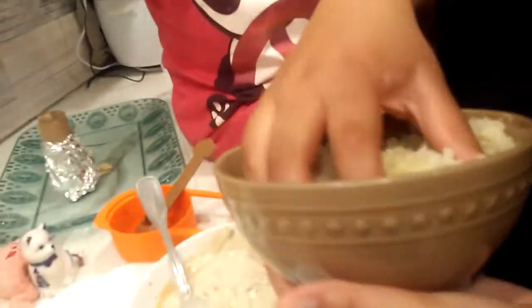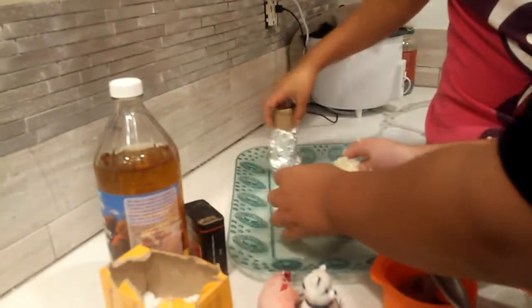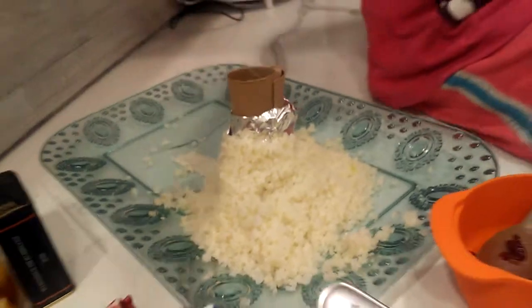So, you can't have Thanksgiving without mashed potatoes. Ooh, that looks good. These smell weird. Our hands are covered in the potato bits, so. That's how it's looking so far.